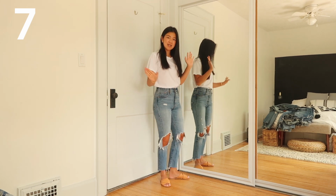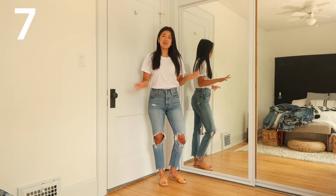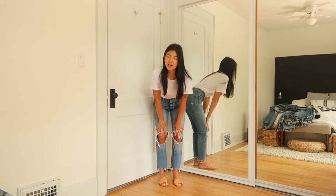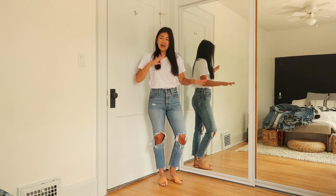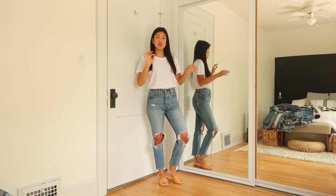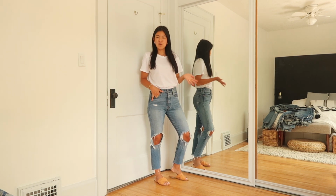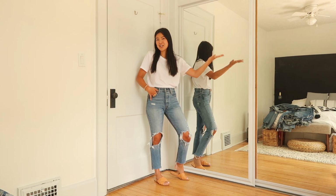Haven't worn them as often because I feel like I was just overwearing them. These ones are the size 25. They are 100% cotton, as you can tell with the distressing here. I have a 26 because I bought the 26 first, thinking the 25 were too tight, and then the 26 stretched, and then I got the 25 to have for a more fitted, dressier occasion.